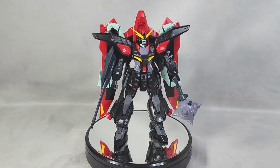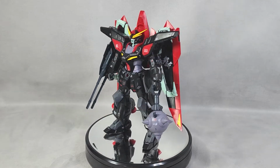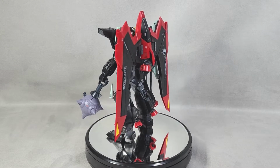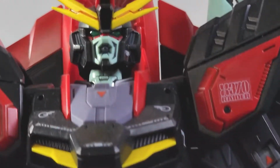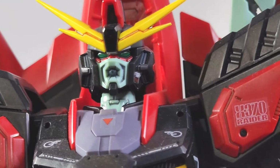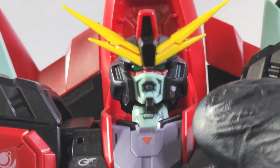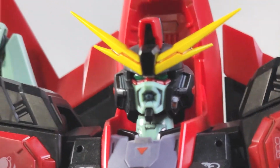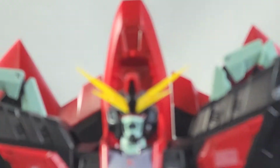And here we have the Full Mechanics Raider. Complete straight build, and I panel lined what I could. Seeing as it mostly is black, it's somewhat limited. In my case, I panel lined the face just to bring out some more detail. Very mean looking, especially with that mouth. A face only a mother would love, or if you prefer your mobile suits to have an energy cannon in its mouth.